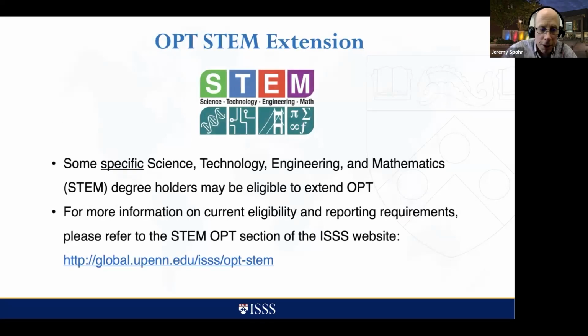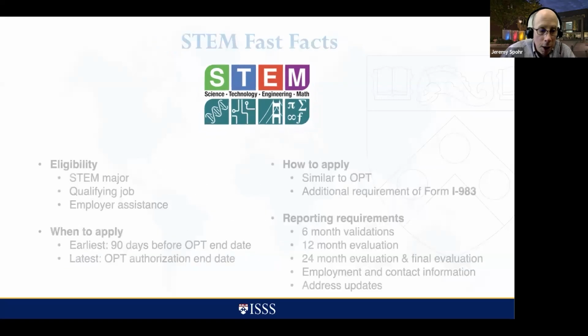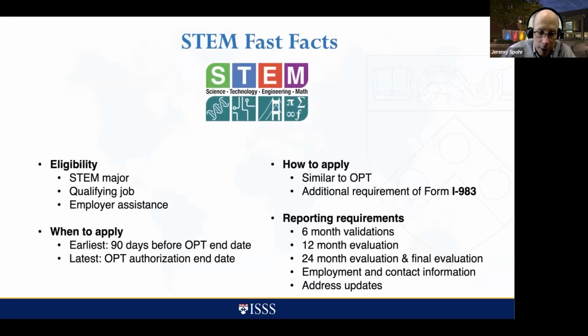So let's talk a little bit about the STEM extension. As most of you know, STEM stands for science, technology, engineering, and math. Many of your majors may be STEM, and that allows you to apply for a 2-year extension of your OPT period based on your STEM major and your STEM job. So you obviously need to have the major, and you need to have it listed on your I-20.